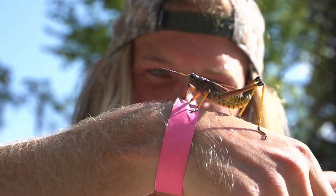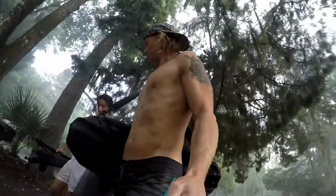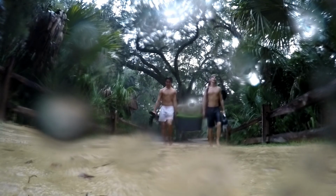We got done at Silver Glen a little bit later than I expected, and we got crushed by the gnarliest rainstorm. So we headed up north towards Ichetucknee Spring, and we decided we were just gonna camp for the night.